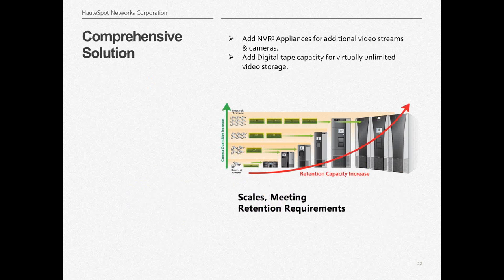So what I really like about the system, and I think we've hit on it a few times, is that this is a very scalable system. As the camera quantities increase and the bandwidth increases, whether it's from direct attached cameras, behind the video management system, or from the mobile applications, as that bandwidth goes up, it's very easy for us to expand the system. We would just add additional appliances as required. And then, of course, we have our full line of digital tape libraries, and we have no problem storing all of the video data that's needed in our systems.